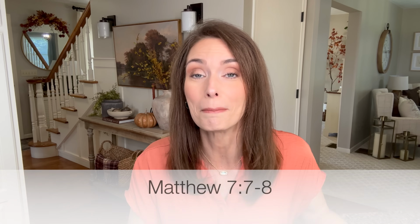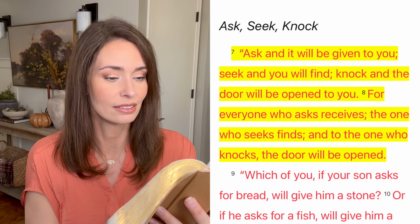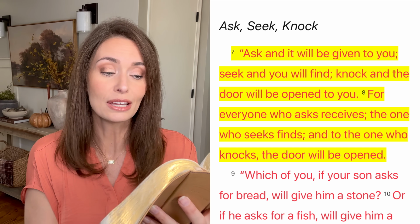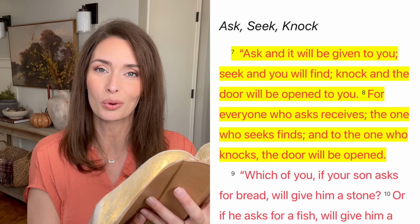Now, as we end our time together, I love to share an encouraging Bible verse with you. So today I'll be reading from Matthew chapter 7, verses 7 and 8. Ask and it will be given to you. Seek and you will find. Knock and the door will be open to you. For everyone who asks receives, he who seeks finds, and him who knocks the door will be opened.